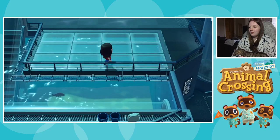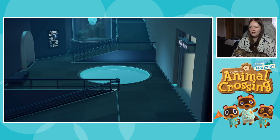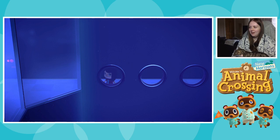Oh, look at all the sea butterflies. Look at them go. I like that there's multiple of the same fish. It gives it a little bit more personality for some of the smaller fish that you don't get to see very well. What's through here then? Oh wow. I feel like this might be where the sharks go. Can like poke your head through the holes. Hello.